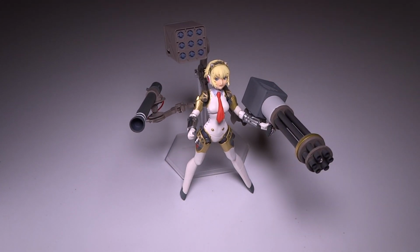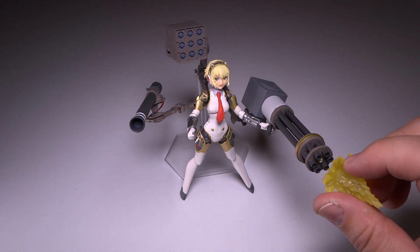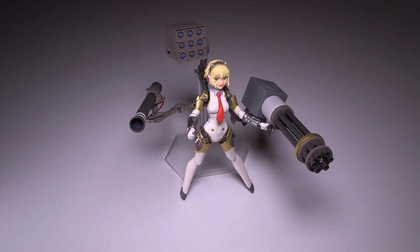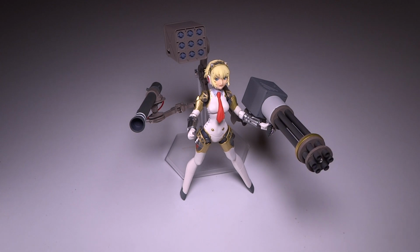And again, there are some other accessories not shown here, like a little missile launch effect here if you want to simulate the gun being fired. You can put this in front of the different weapons, which is really cool. Give that firing look, which is awesome. And then there are different faces as usual, and of course different hands. So a lot of fun, and I'll show some of these in photos here at the end.